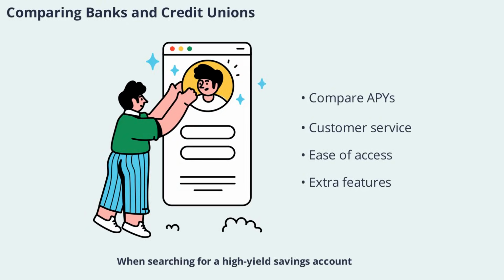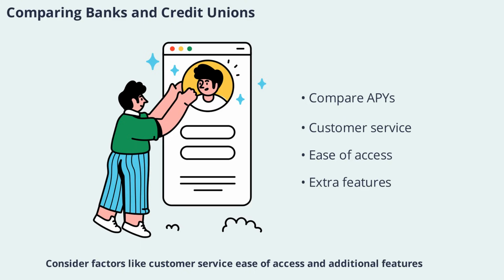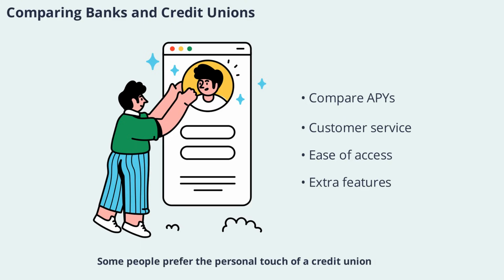Searching for a high-yield savings account, you'll find options from both banks and credit unions. Online banks often offer the highest APYs, but credit unions can also be competitive. Consider factors like customer service, ease of access, and additional features. Some people prefer the personal touch of a credit union, while others like the convenience and technology of online banks. Take your time to compare and choose the institution that best fits your needs.